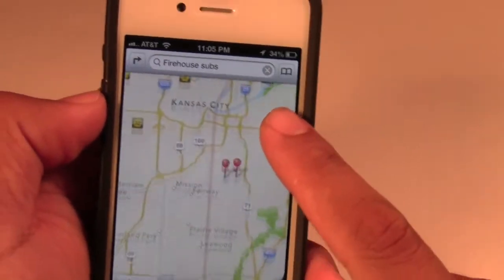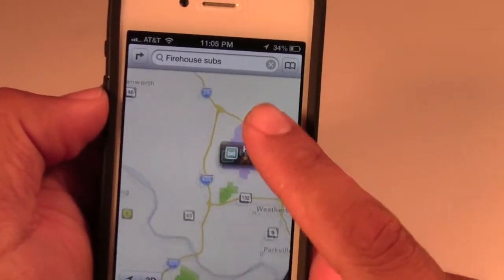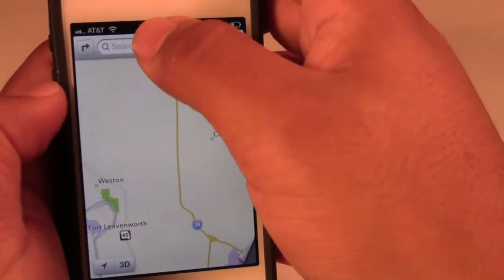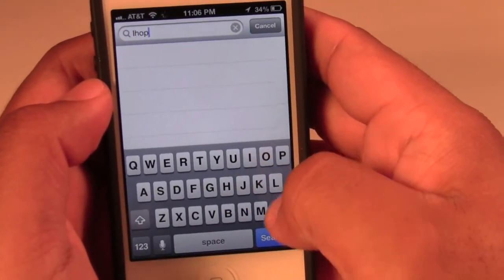Now let's say you don't want to search all around, you want to just go in and see a list of all the ones. Let me go ahead and go to a more popular restaurant. Let's go ahead and type in IHOP.